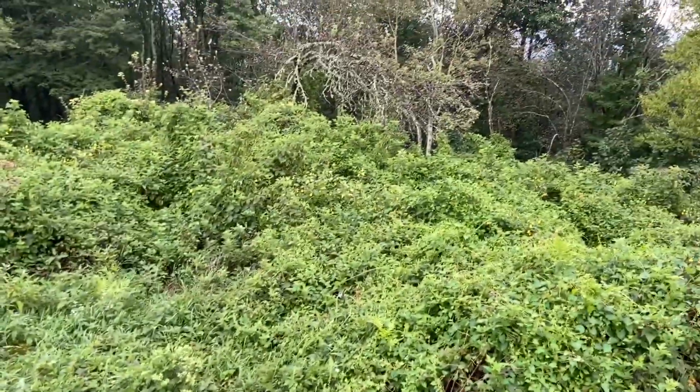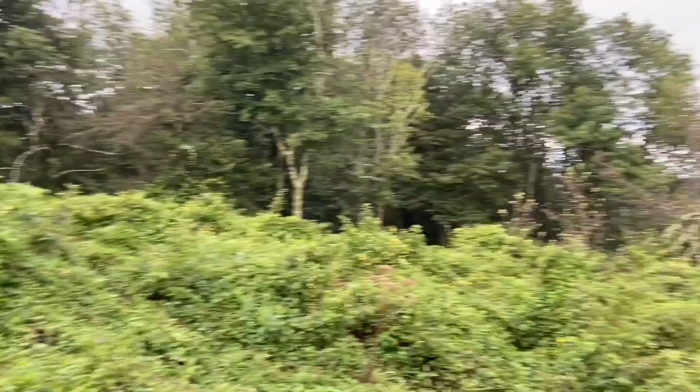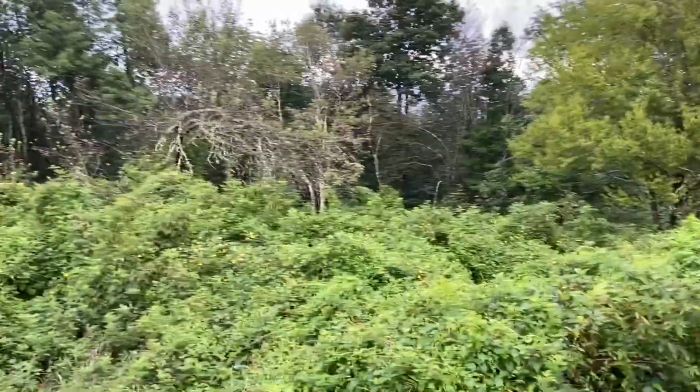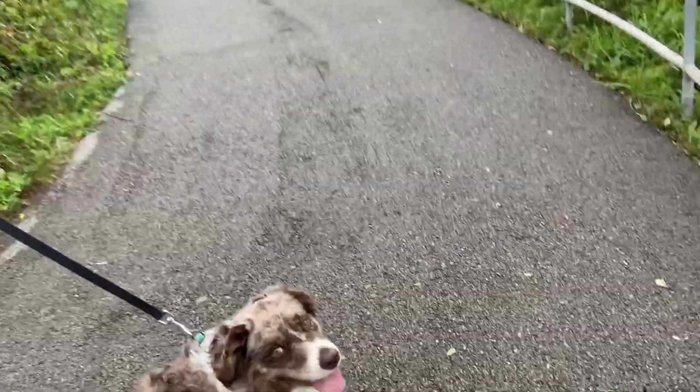I hear something coming through these bushes. There's an apple tree right here, and whatever it could be is coming to that apple tree to get some apples. Not really sure what it is, but I don't think we're gonna hang around and find out. So with that, bye.